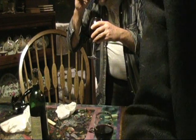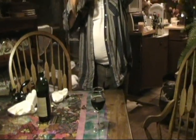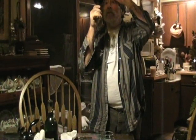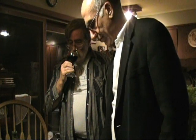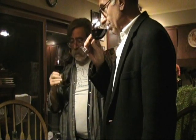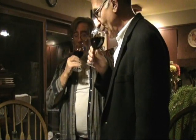Okay, no oily sheen on the top of the wine. Oh, it's got a little bit of legs. Not many. Doesn't smell bad. No, it's got a good smell for sure. I'm smelling fruit. Not a nutty smell. No, it smells good. Still has to open up, but it's there. Oh, it's there. This is a Cabernet. Sounds good.